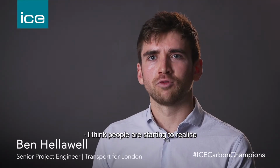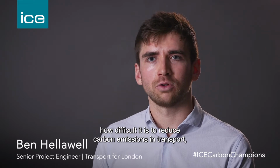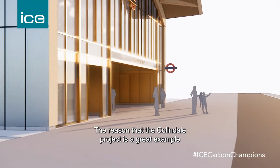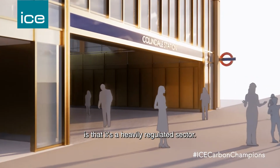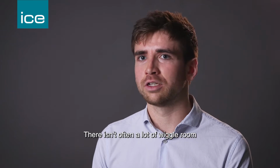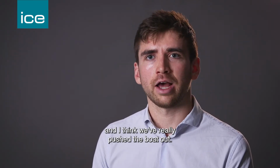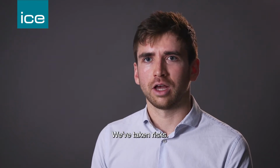I think people are starting to realise how difficult it is to reduce carbon emissions in transport, especially to get anywhere near net zero. The reason that the Colindale project is a great example of reducing carbon in transport infrastructure is that it's a heavily regulated sector. There isn't often a lot of wiggle room to try new things out, to do things differently. And I think we've really pushed the boat out. We've been brave, we've taken risks.